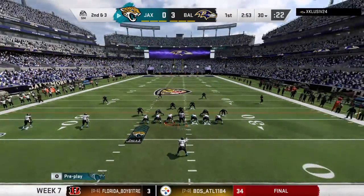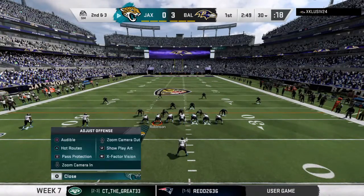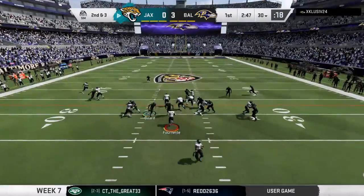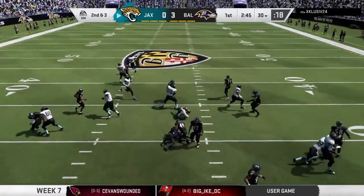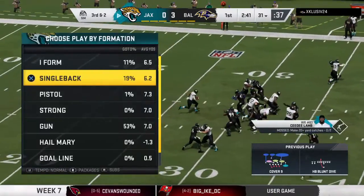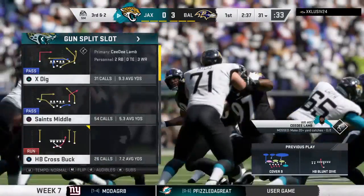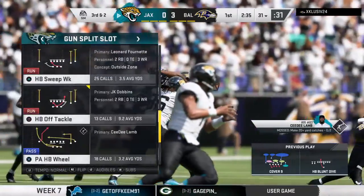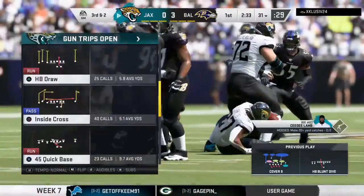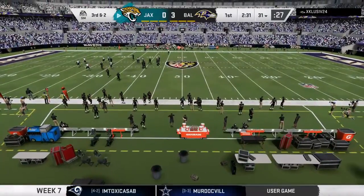A good run got 7 on 1st. Here's 2nd and 3. Now Leonard Fournette. Only a yard on the pickup there, and it'll bring up a 3rd down. The good run on 1st down followed up by a not-so-good run on 2nd down. Now let's find out if they're going to stick with the run here on 3rd down. A lot of people would love to see some play action here. I say go with your best running play over your best blocker.